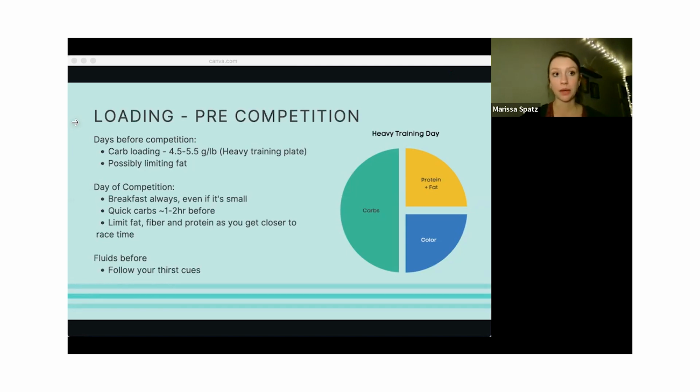The day of the competition, we always promote having breakfast, even if it's something small. I know a lot of people aren't going to want to get up and have a huge breakfast right away, but it is really important that you try to get some of that energy in before the competition. We recommend quick, easy-to-digest carbs, and we'll talk more about those in the upcoming slides as well.